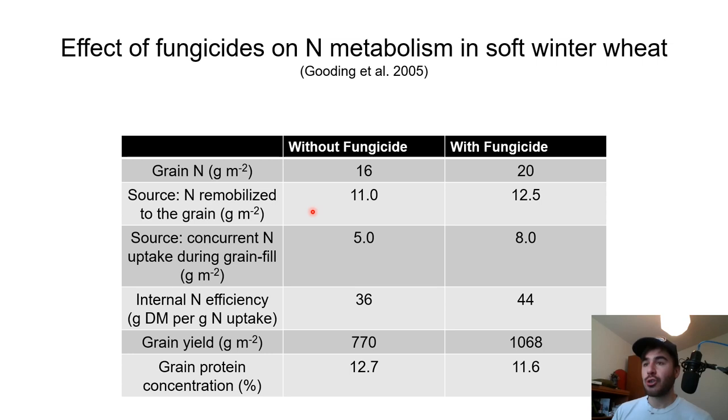So this is the amount of nitrogen remobilized to the grain from the stem, the leaves, you know, all vegetative tissues, the leaf sheaths, etc. And with a fungicide, you have a greater amount of nitrogen being remobilized to the grain. And this is a pure effect of preventing that fungal infestation from robbing nitrogen from the plant, preserving that nitrogen, allowing it to be remobilized to the grain. The second source, concurrent nitrogen uptake during grain fill. Also, the fungicide induced a significant increase in nitrogen uptake during grain fill. We're going to talk a little bit about what's going on here, but it seems that fungicides are allowing that crop to take up more nitrogen during the grain fill period.